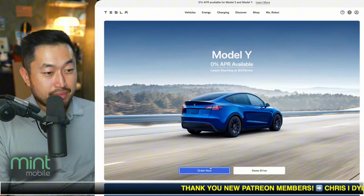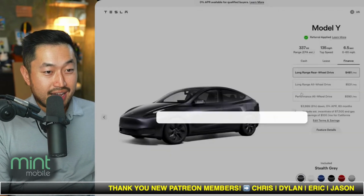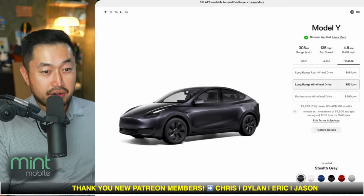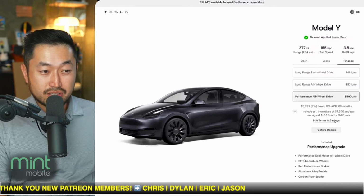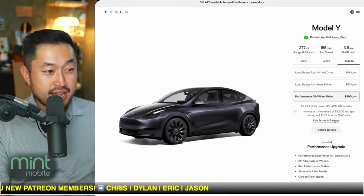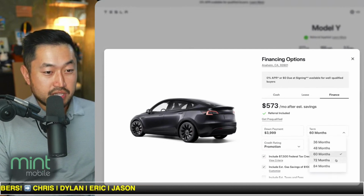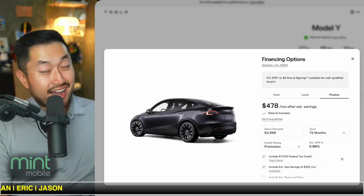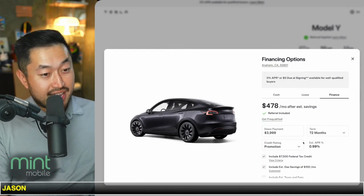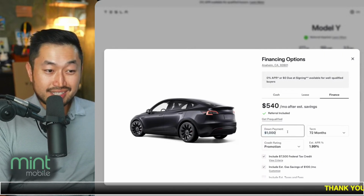And maybe the Model Y might be the best deal. I mean, arguably, we've been doing a lot of pricing comparisons for a while now, and the Model Y really is the better deal across the board, especially when you get to Model Y Performance. It's almost $5,000 cheaper to do a Model Y Performance over a Model 3 Performance. But let's take a look here. So Model Y, if we go to 72 months, hey, 0.99 is pretty respectable. I can get down with a 0.99 at 72 months on a Model Y. And my advice is kind of the same.